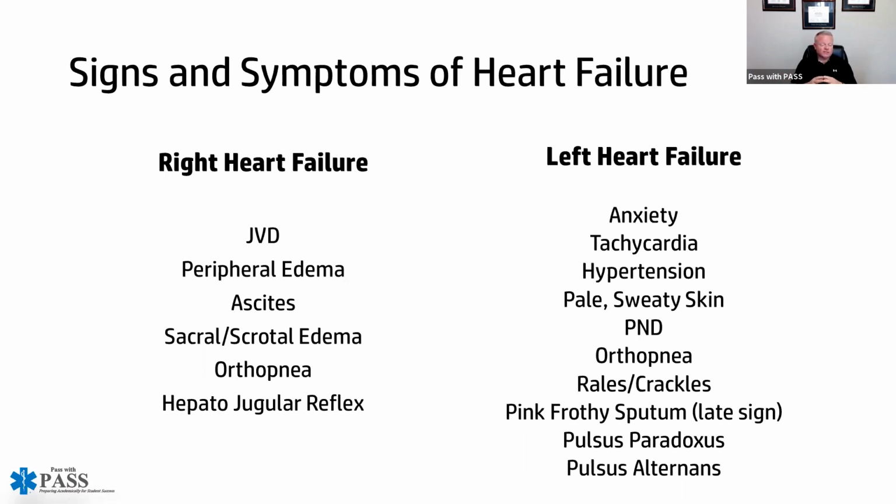Right-sided heart failure, signs and symptoms: sacral and scrotal edema. These are just because of gravity. So the fluid is going to make its way to the lowest portion, and the sacrum and the scrotum are often where those are going to be, because the patient is going to want to sit up. They can't breathe, so they want to sit up, and that's why that fluid starts to drop the way that it does. Orthopnea, and then hepatojugular reflex.